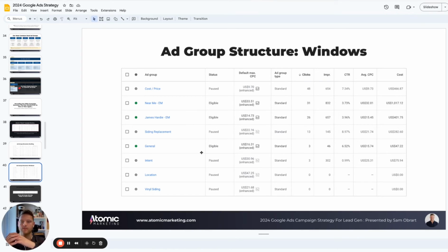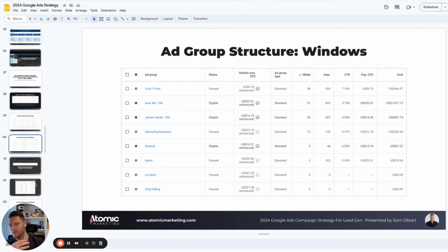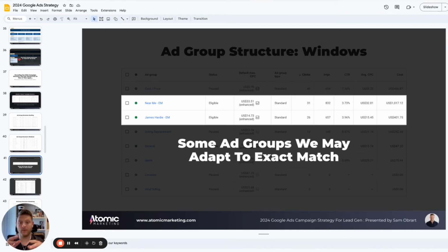And you can see it's not just the 4 primary ad groups that we have. We've included some other ones as we've gone along as well. And this is a big point as well, some ad groups we may want to adapt to exact match. So you can see here from that previous screenshot, we put the -EM, and typically what we might find is that when we launch a campaign, even if the keywords within that ad group are phrase match, we might see they start pulling in the wrong type of traffic.